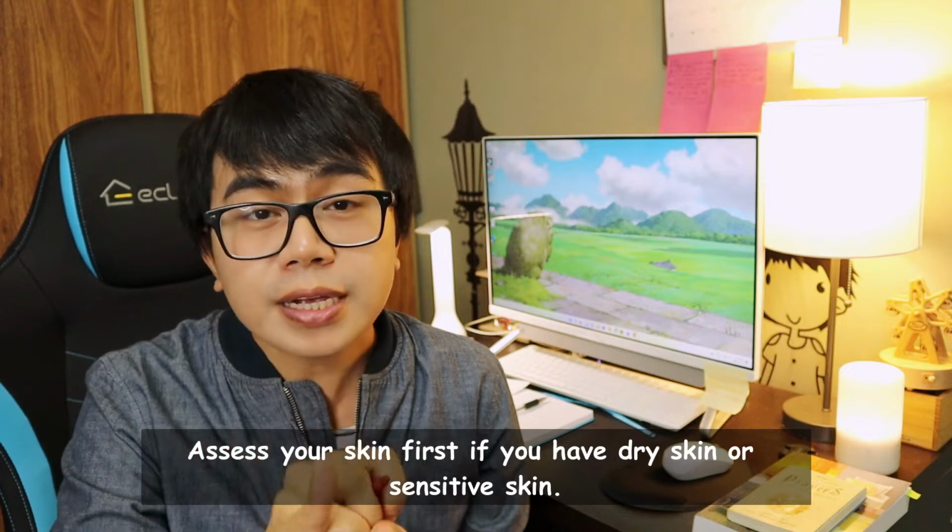So who can use MAXIPEEL and RDL Baby Face? So guys, both of these products are approved by the FDA in the Philippines as effective treatments for dark spots and acne. But guys, just to be on the safe side, always talk to your doctor first, okay? Before using these products, assess your skin first if you have dry skin or sensitive skin, because these products are very irritating and very drying on the skin.